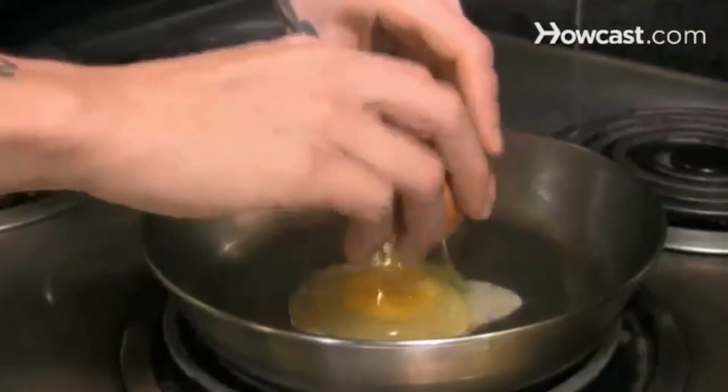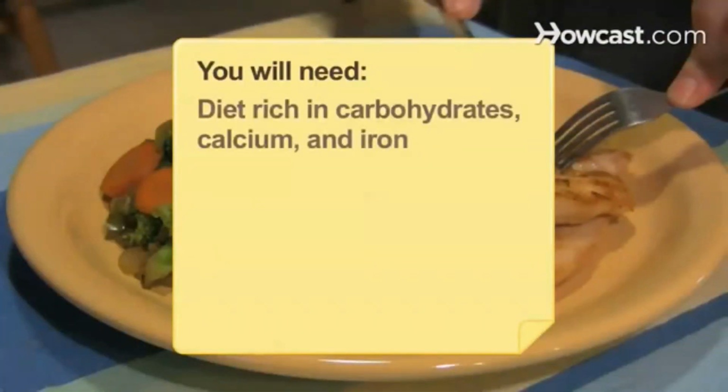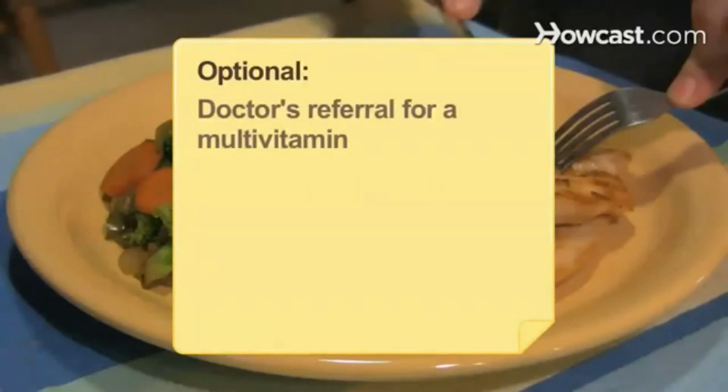How to follow nutrition guidelines for women's health. Follow these nutritional guidelines for women to lower your risk of disease and cancer. You will need a diet rich in carbohydrates, calcium, and iron, knowledge of calorie requirements, plenty of vitamin D, a limit of fat consumption, and protein. Optional: doctor's referral for a multivitamin.